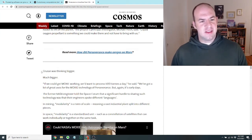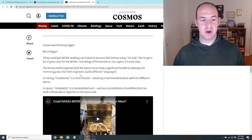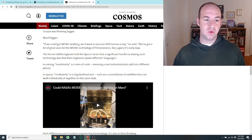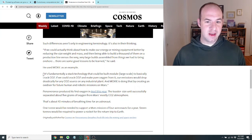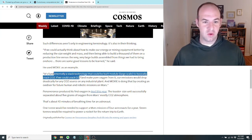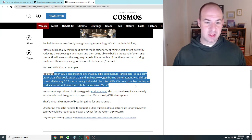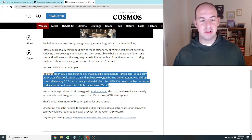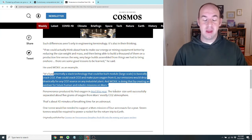So what's interesting in this article is that at this mining conference, the mining people were saying things like, if we could get MOXIE working, we could apply it in a more cost-effective way. They're saying they could apply it to mining and industrial processes as a way to reduce the CO2 developed during these processes. So for example, if they could build a large-scale module to basically crack CO2 and make pure oxygen from it, our emissions would drop drastically for any CO2 source on any industrial plant. And MOXIE is doing that by creating an oxidizer for future human and robotic missions on Mars. So they're eyeing this MOXIE technology and wondering if perhaps this is a way that we could approach reducing the carbon footprint of industrial and mining processes.